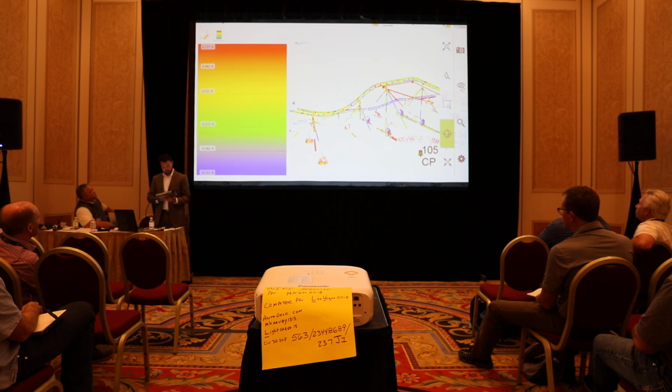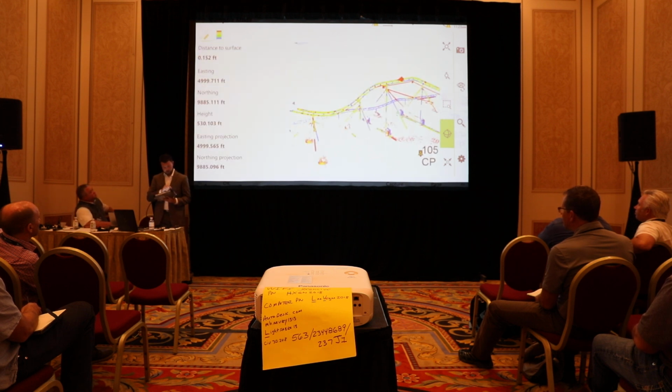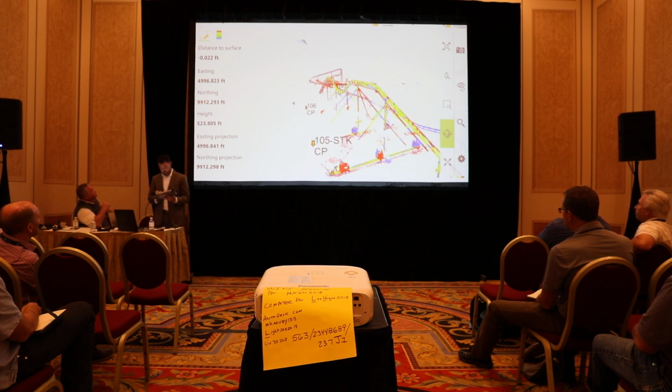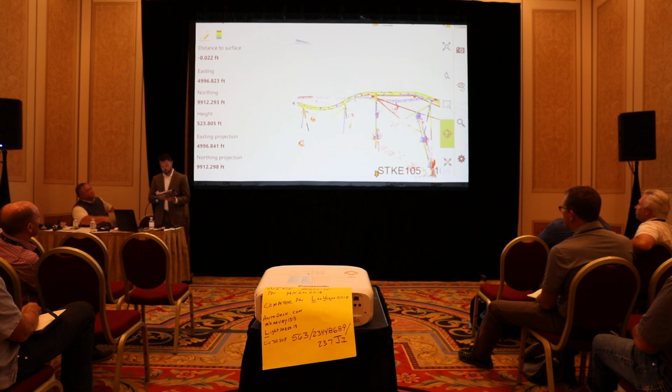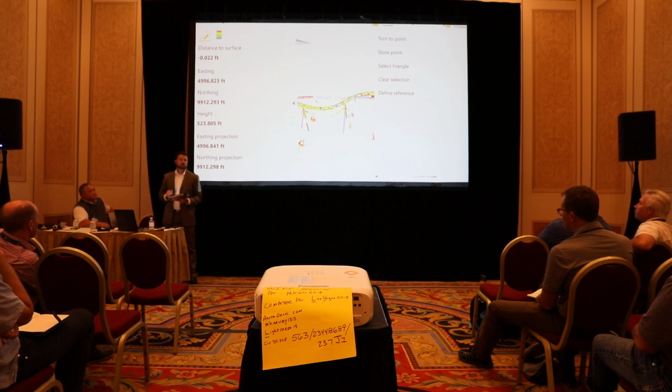So here's our scale. Anything in green and yellow means it's pretty darn tight to what the design is. You can pick anywhere on this design, and it'll tell you the distance to the surface. You can see where you picked. Anywhere, -0.022. If you hold your finger down, if you're hooked up to the instrument, you can tell the instrument to turn and point directly at that spot. You can go fix it before it becomes an issue.